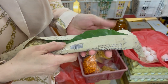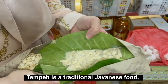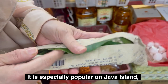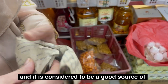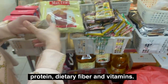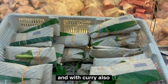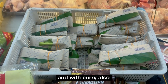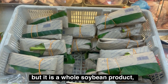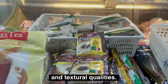Tempeh. Oh, explain to me a bit. Tempeh is a traditional Javanese food made from fermented soybeans. It is especially popular on Java Island and is considered a good source of protein, dietary fibers and vitamins. You can cook anything with sambal and with curry also. Like tofu, tempeh is made from soybeans, but it is a whole soybean product with different nutritional characteristics and textural qualities.